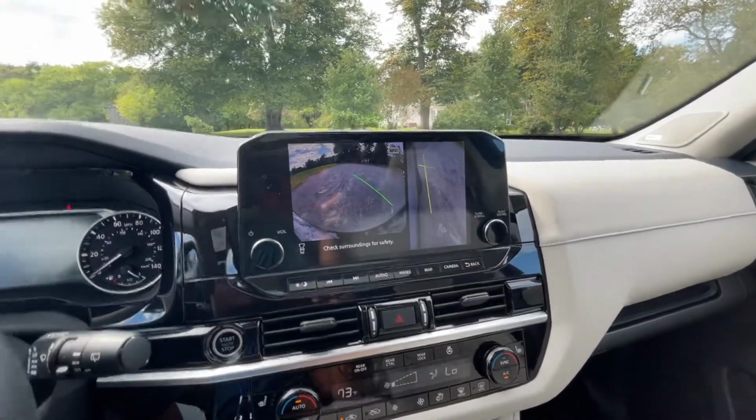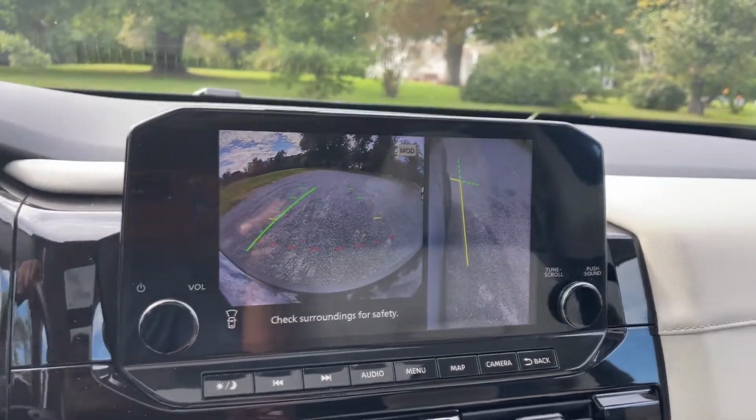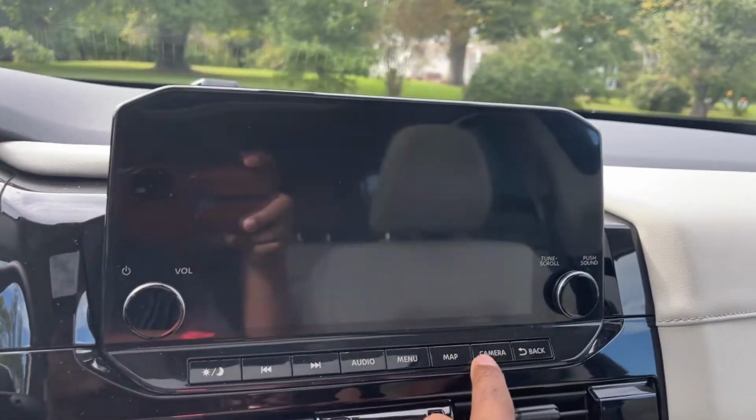Oh, this is great for off-roading. Can you see that? This is great, so you could line up. That's why Nissan needs to make an off-road trim for this. Now you have a better view of the front camera, and then that goes away.